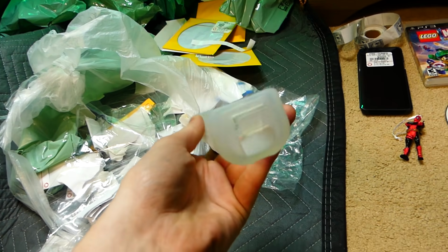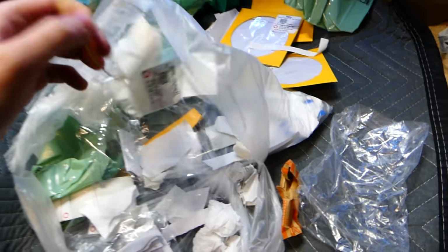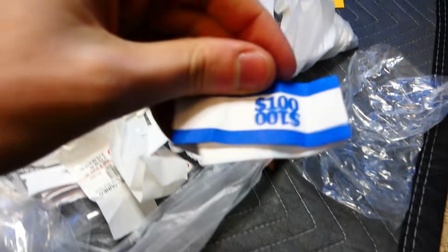Oh, we got a Wii controller skin. Nice. Decent condition. A rubber band as well. You guys know what time it is. Rubber band squad. Let's see what else we got in here. We have a gift card, which I will gladly take. See if there's money on that. $100. And I'm gonna be honest, guys, I think that is it for tonight.